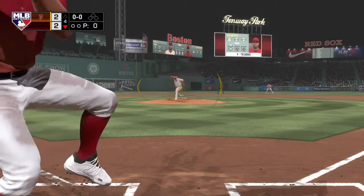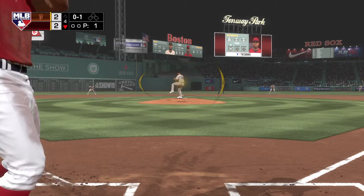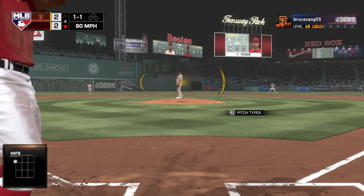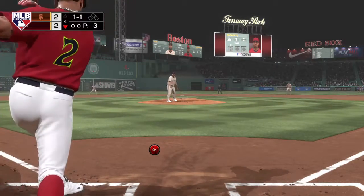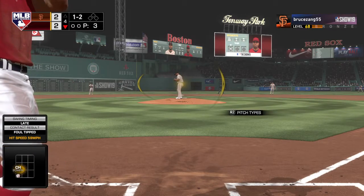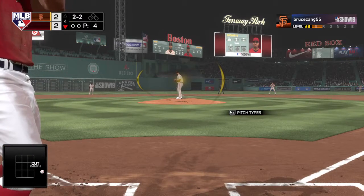First delivery to him on the way, and he fouls this one off. Set to deliver the 0-1. And he lays off for ball one. Bogaerts makes a lot of great contact against left-handed pitching, perhaps one of the best in the game in that regard, but he does have his warts against right-handers at times. Just not as proficient at putting the ball in play when it's coming from that side. This one's outside, quite a bit off the plate that time.